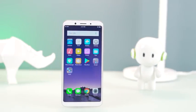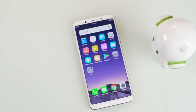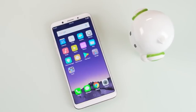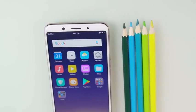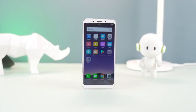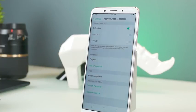The appearance of the F5 up front makes it conform to 2017 design standards. A large 18:9 display with slim bezels, curved edges, a rear-mounted fingerprint scanner, and a metal unibody. This is probably Oppo's sleekest smartphone to date. The front panel is home to a 6-inch display with an 18:9 aspect ratio, the call speaker, and the 20-megapixel front camera, which we'll get back to in a moment. Mounted on top is Gorilla Glass.